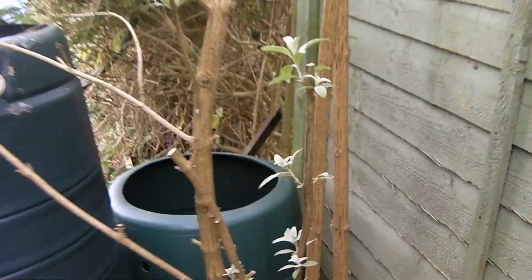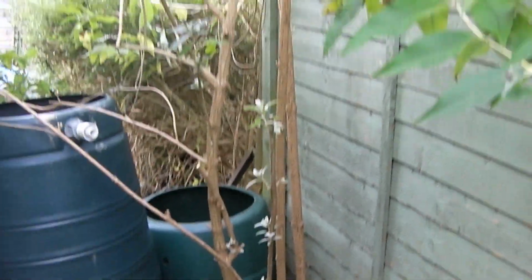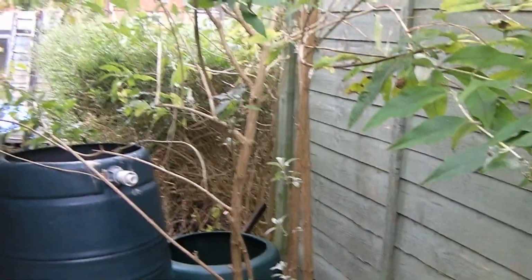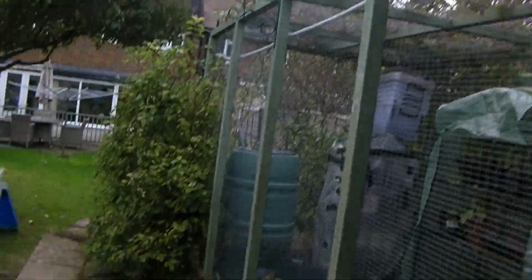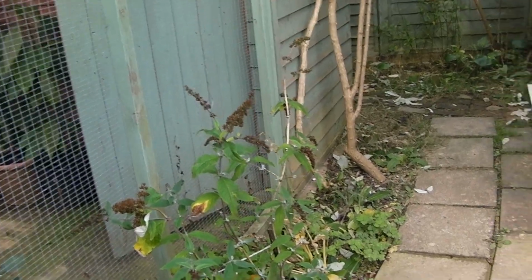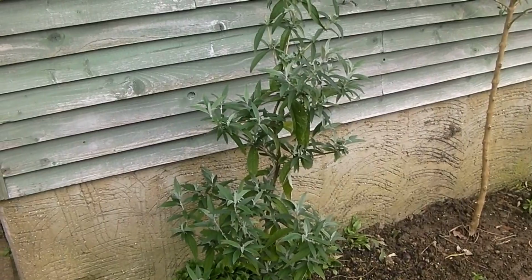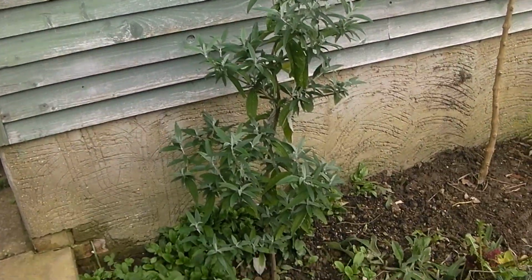I've left this one here up to that height because that one branch from there had a lot of the new growth, and I've taken out some of the old growth. This one I've left because I want it to get nice and big. This is the young cutting that I took. I've left the flowers on that one just to see what the difference would be, and this one is the same, and this one without the flowers has sent out lots of new growth.